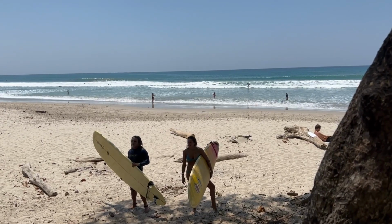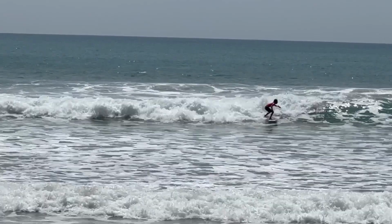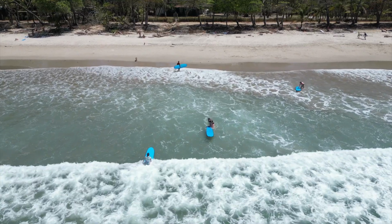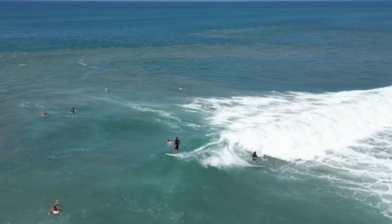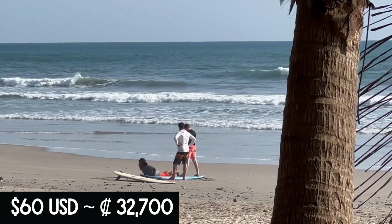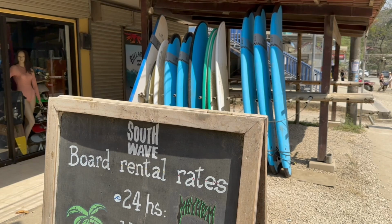Speaking of surfing, that is the main draw. I feel like that is what put Santa Teresa on the map. So if you're looking to come learn or you already know how, this is a great place. There are a lot of different areas for beginners, intermediate, and more advanced. If you're gonna come and you want a surf lesson, we've seen them starting at $60 US and going up from there. And then if you wanna just rent a board, you can also do that as well.